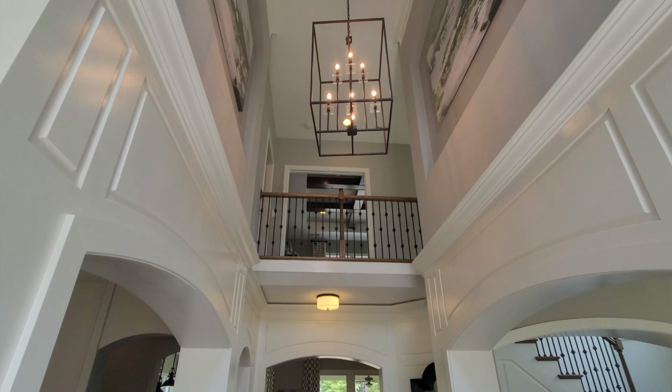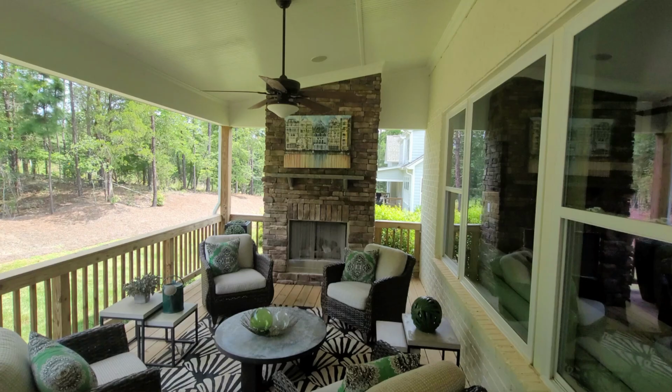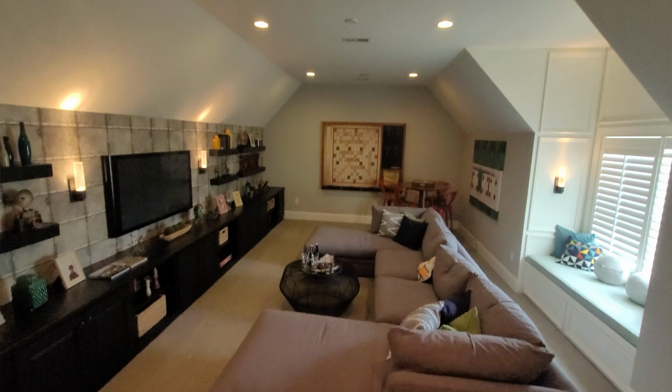So the Bel Air Floor Plan is what I'm going to show you today. This Bel Air Floor Plan is ideal for large families. It is 5 bedrooms, over 4,000 square feet, has a huge kitchen island for entertaining, has a deck off of the living room that is covered. It is amazing. And there's a bonus room and the owner's suite, the bathroom. Stay to the end. You will not be disappointed.